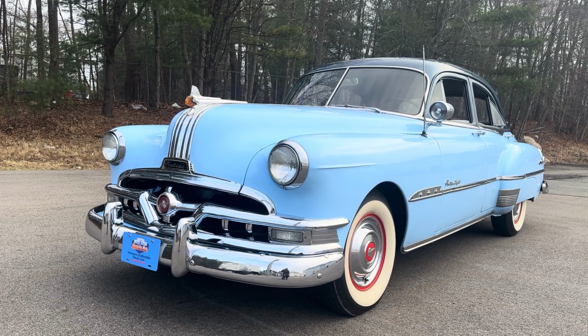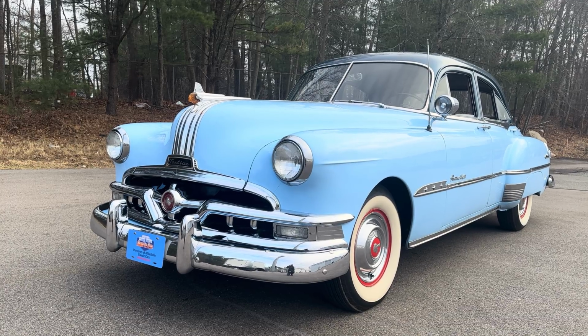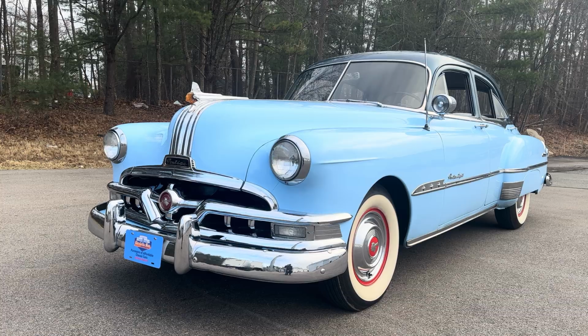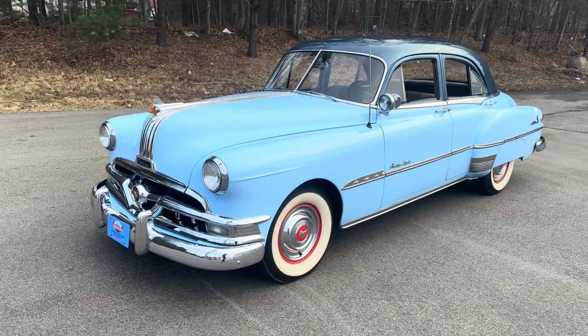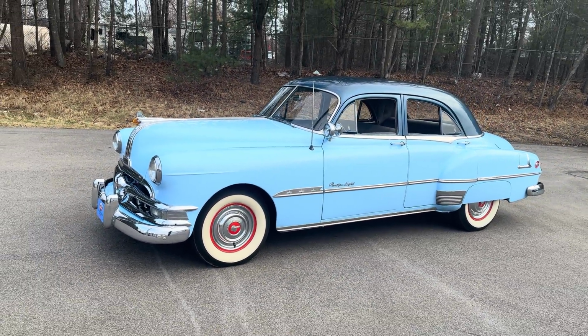This is a true Orphan car from an Orphan brand, a much missed Orphan brand, that would be Pontiac. This is a Pontiac Chieftain from the year 1951. And what a beautiful example of a Chieftain this is. I mean, just behold that beauty. The colors are absolutely striking.